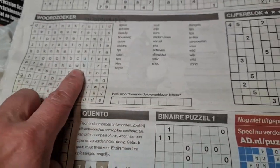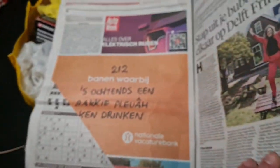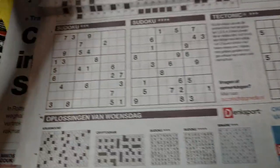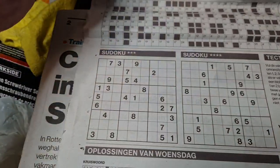And these puzzles, I'm not interested. Total of 7 extra puzzles. I won't do them all. Only 4 of them I will solve in the evening. But right now, I will start with these three regular puzzles.